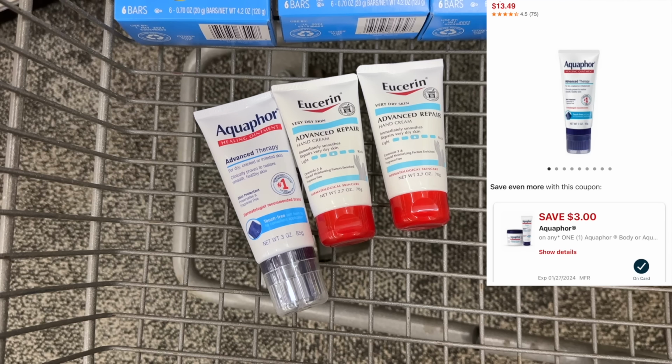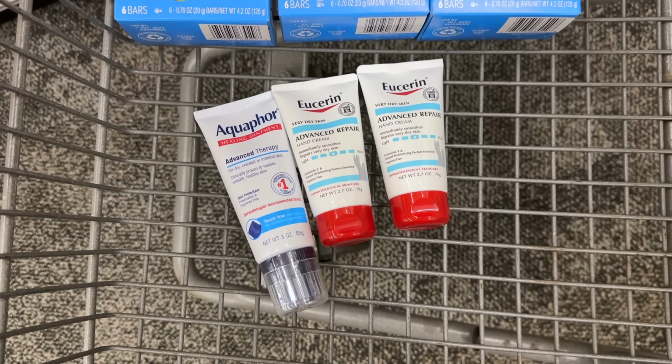My $3 digital did not come off for the Aquaphor, and I think it's because there was a lot of cross attaching here with these 3 items, meaning that one of the Eucerin coupons attached to the Aquaphor. So just keep that in mind. If you have a coupon that doesn't come off in this issue, you might have to use a paper coupon because they're cross attaching since they're the same family of products.